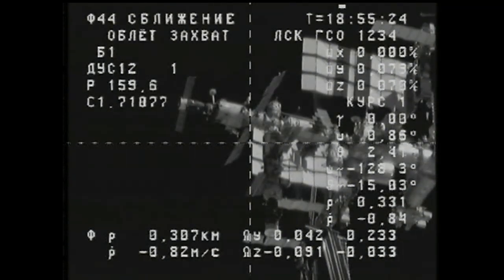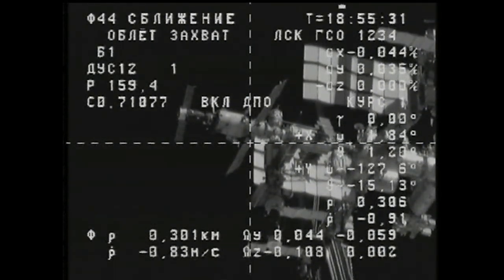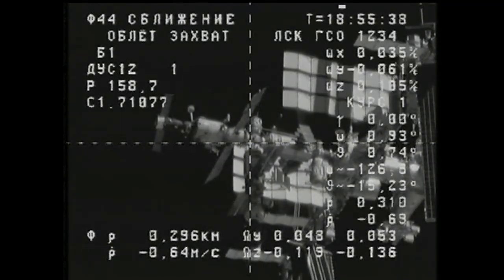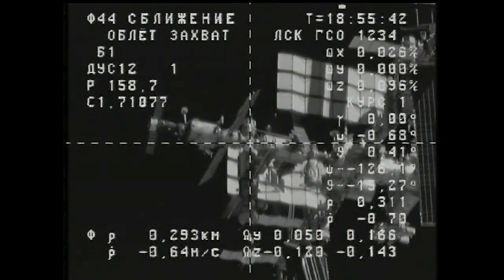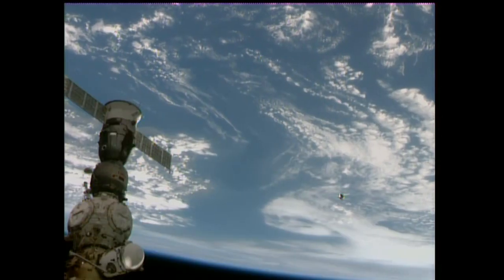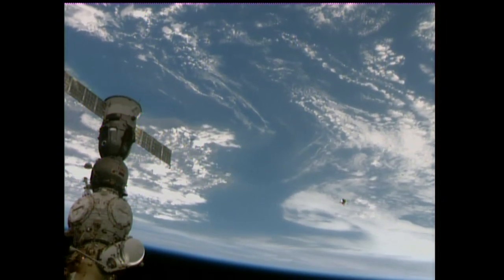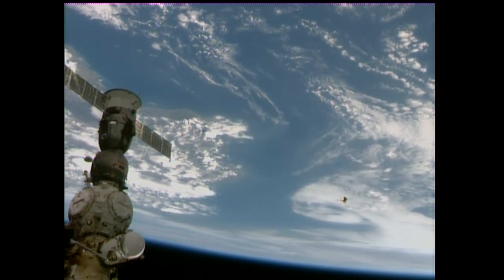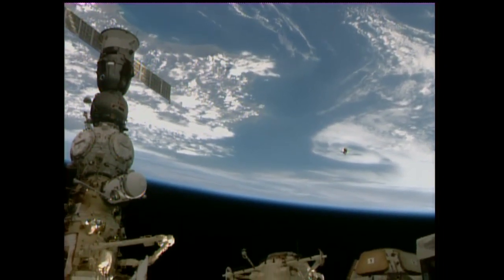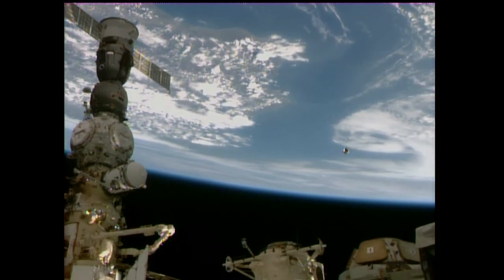Meters separating Progress from the International Space Station, now closing at a rate just under 1 meter per second. Visually, the range is matching 300, and we continue fly around. And our first view of the Progress itself from cameras on the International Space Station.